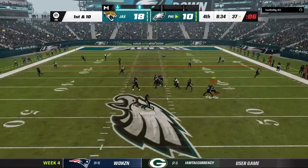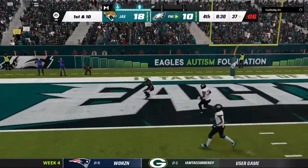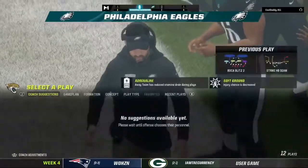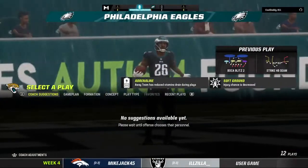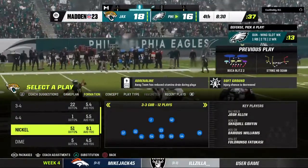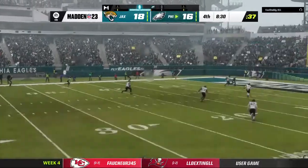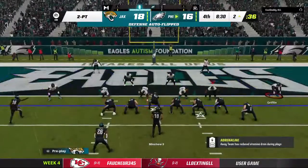Minshew. Looking for Sanders here on the deep ball. And this is caught. Touchdown, Philadelphia. Miles Sanders, 37 yards. And the Eagles have a chance to tie things up as they trail by 2 here in the 4th.